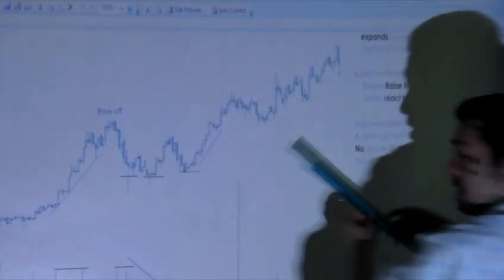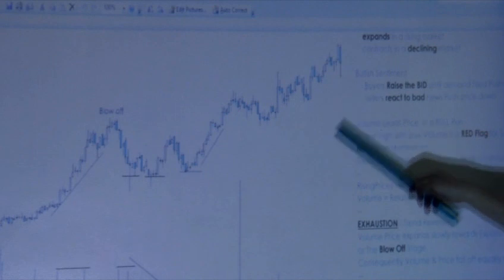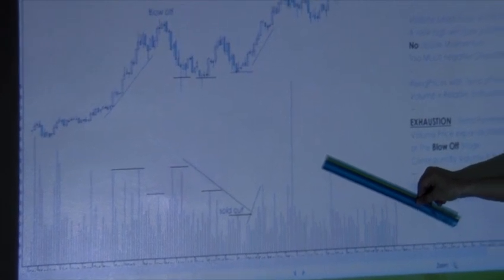Sa cup and handle, when you break out, there's a 20% pivot rule. So you get out every 10%. What happens to the volume? Price goes up, volume low. So what do we do? We lock in. Where?